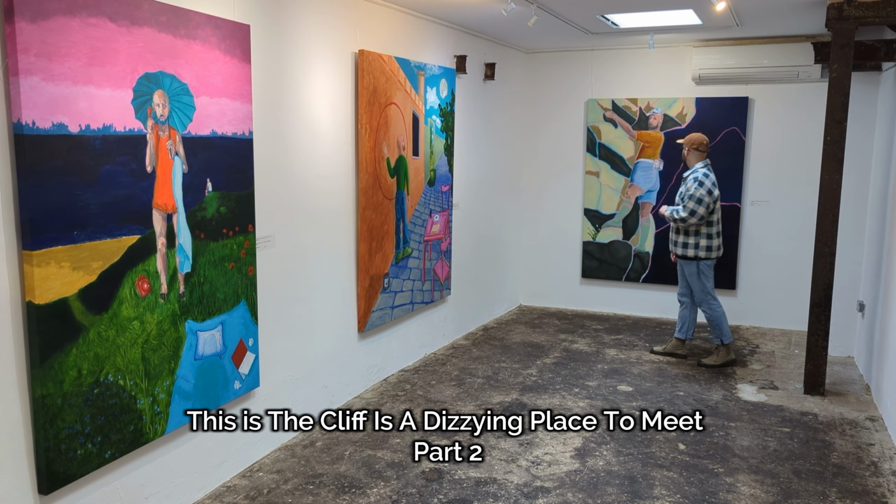This is A Cliff Is a Dizzying Place to Meet, part two, The Climb. And this is acrylic on canvas. This is kind of the bookend to the show. This is taken from found photography, and this is a painting of myself scaling a cliff. Kind of scaling, climbing out of this emotion and this situation, and hopefully heading somewhere better, somewhere with more positive energy in a different space.